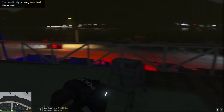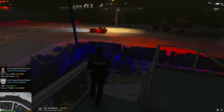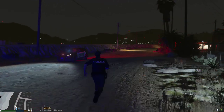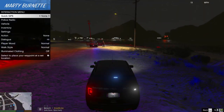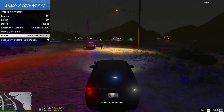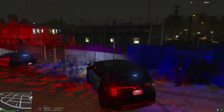I don't know why she parked her vehicle in the middle of the road. We'll go ahead and move it. He had a sniper rifle, a hacking device, and a digital camera. Alright. EMS is en route. Let me move this vehicle. Why do these cars keep having music? My turn to music, y'all. Don't know why that's happening. Getting to park it right here.